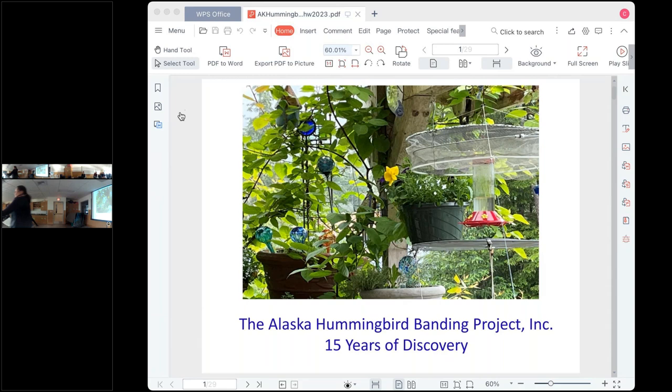For those of you who are not familiar with my project, I am a 501c3 scientific and educational nonprofit that I started in 2015. I've been working with hummingbirds since 2006, when I used to live in Chenega Bay Village on Evans Island in western Prince William Sound. I started banding hummingbirds in 2006 as a sub-permittee under Stacy John Peterson, who was the only master class hummingbird bander in the state at that time.